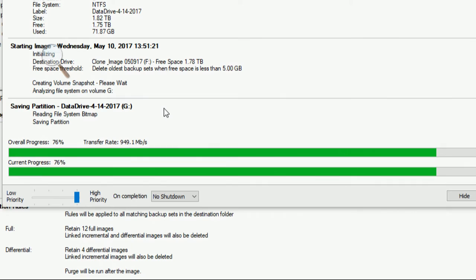How much data are you imaging? I'll have to go back and look when it's finished. It's not that much. I don't know at that rate. I'm just surprised it takes this long. Well, I agree. 78%. There's not a lot of data there. There might be, off the top of my head, maybe 100 gigs, maybe. I'll look when we get finished. It's one of those things I don't want to disturb while it's working.